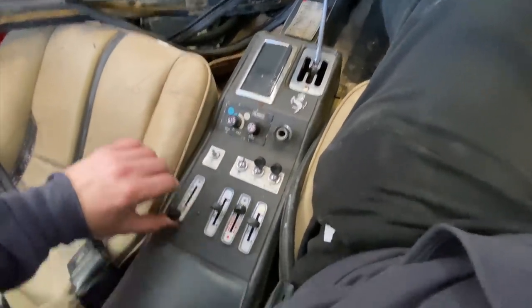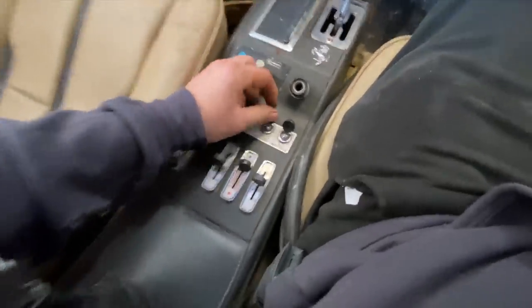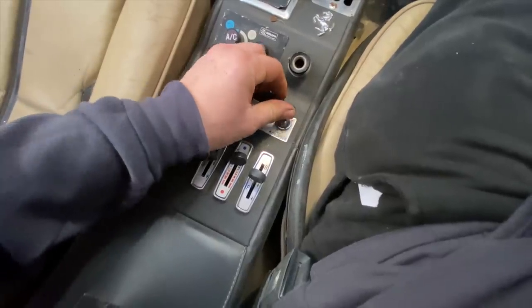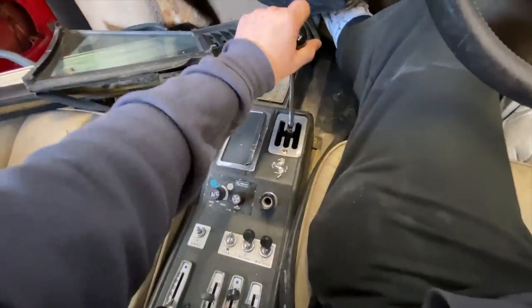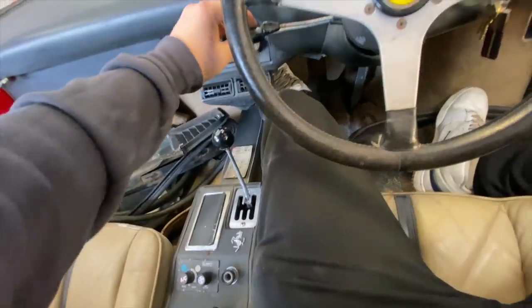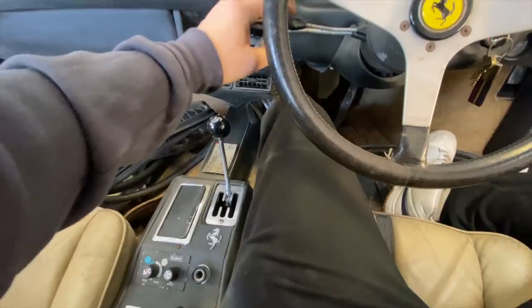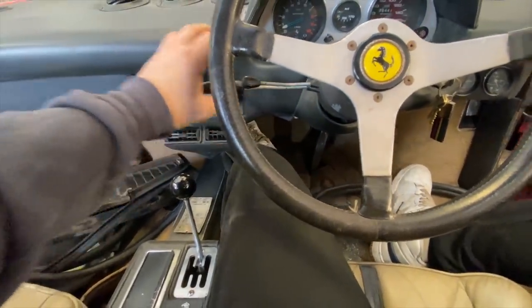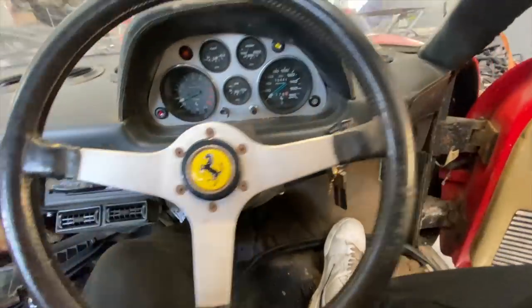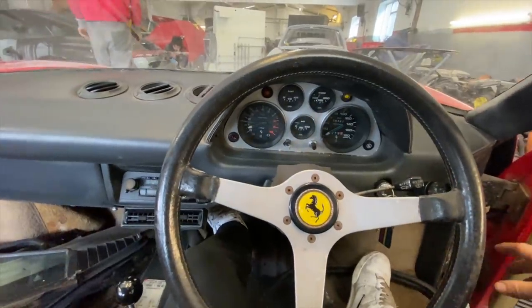Got lovely switch gear on these. It's the same as the Boxer, same as my other 308s, but just the noise and being able to flick those, so cool. Obviously the classic gated manual gearbox on these. Switch gear is all here as well, that's very good. These things tend to break, so it's nice to see it. Especially these ones here, they really do snap off at the stalk here. And again on this side, everything works. It hasn't rusted up, really nice.